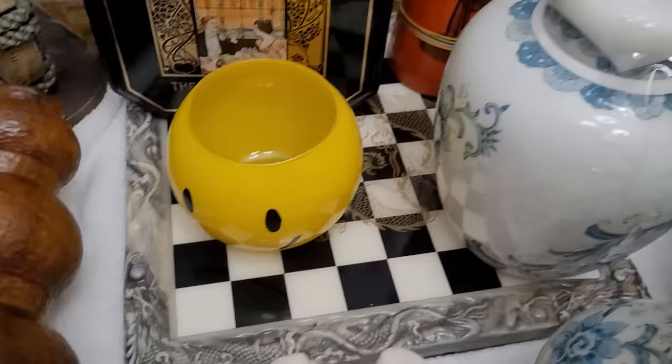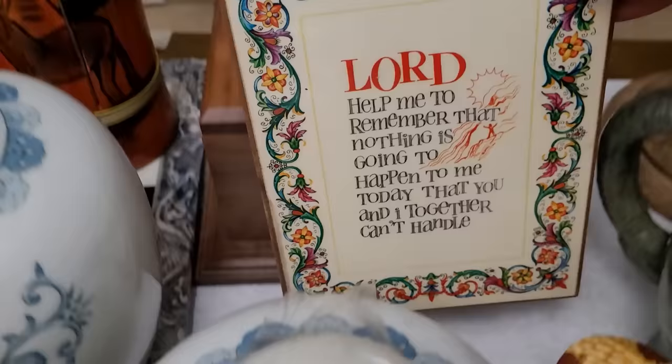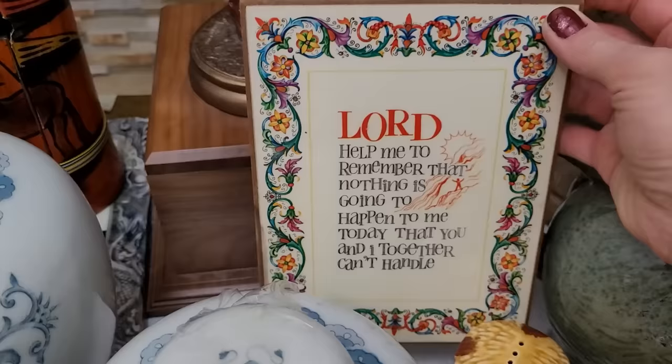Back here we have a lovely little Lord Help Me plaque. I paid 99 cents, I believe, for this. I absolutely love it. I love the colors and the florals around the edge. Lovely inspirational sign. I'm going to ask $15.